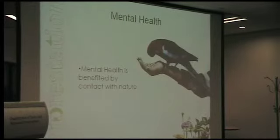And also jumping to the next one, the aspects of mental health. There's a lot of research here that I won't jump into, but basically there's a strong body of research that suggests that people being in touch with nature has very strong benefits to their mental health.